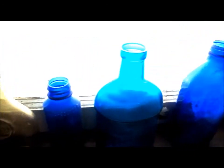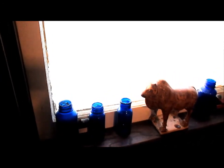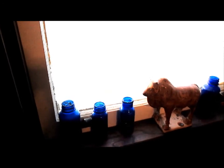But anyway, that one has a little bit of dirt in it, but 2 or 3 of these cobalt blue bottles came from my backyard, and then the rest of them I bought, because that got me interested in cobalt blue bottles. But I can't really remember which ones came out of the backyard and which ones I bought though.